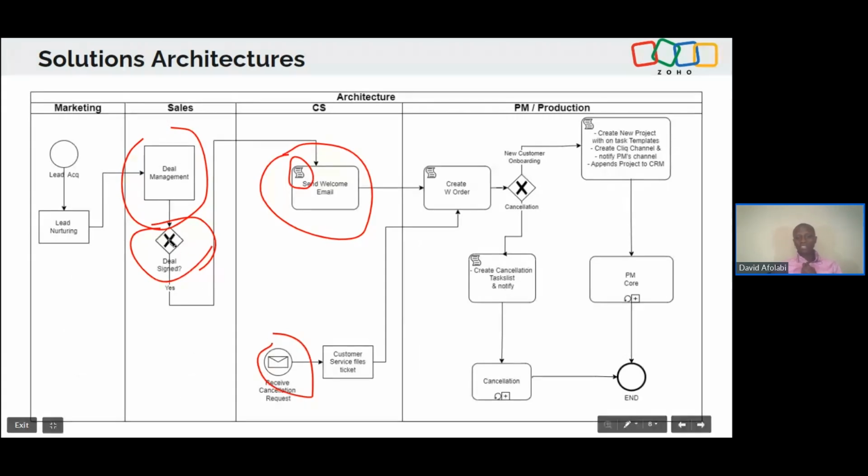What this means is that, in this case, this is a decision point, and there is only one way out of this decision, meaning when this is to be executed, it's only going to happen if the deal has been signed. So if I am to translate this into code, my code would look like: if deal is yes, proceed to sending a welcome email to the customer, right? But I will get into the details of this semantics and help us appreciate why I have a preference for using the BPMN notation to create solutions architecture.